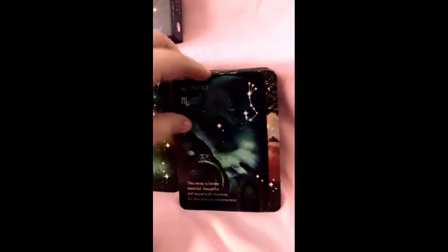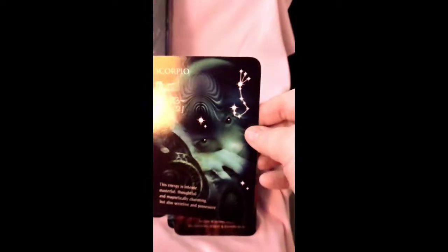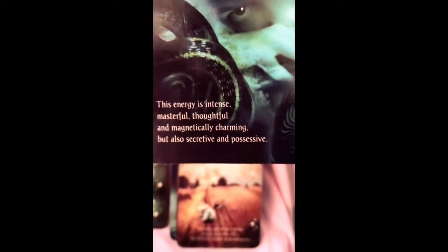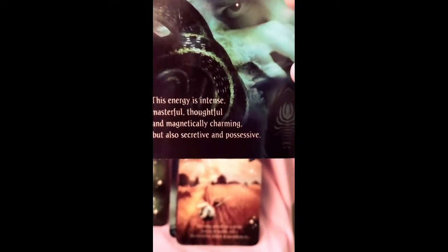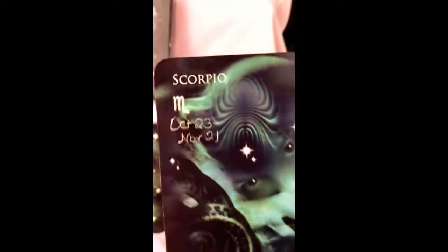I've had enough. I've waited long enough to do this, to try to explain myself, and then do this is ridiculous. So, and I cheated a little bit. I have to explain. I have trouble remembering the dates that every sign goes through, so I have to write them in. So, like Scorpio, there's the sign that they include, and the information regarding how this sign is. It's an intense energy, masterful, thoughtful, magnetically charming, but also secretive and possessive. And they go from October 23rd to November 21st.